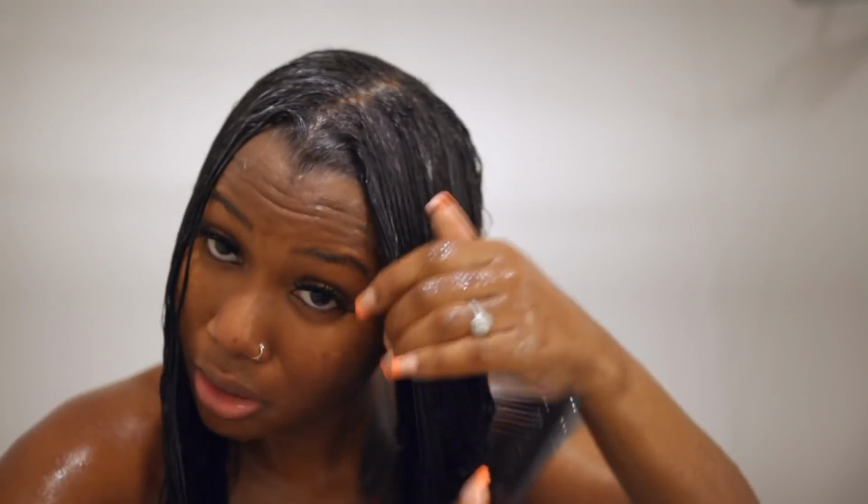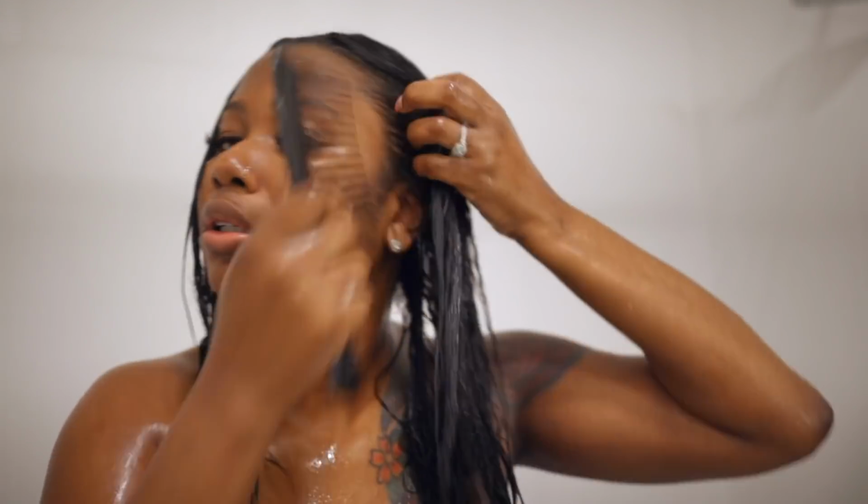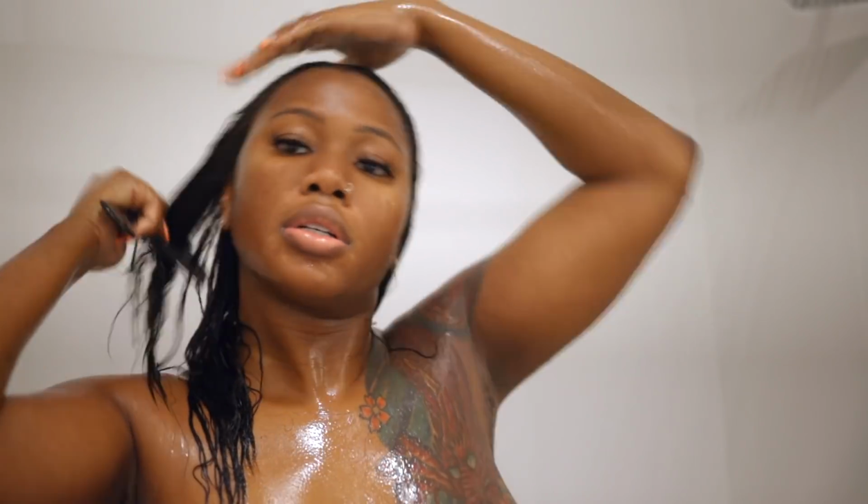I'm also gonna add my Olaplex conditioner. This is the number 5 on top of my deep conditioner, and then I'm going to use a wide tooth comb to comb through my hair. I'm very gentle with my hair. I never tug at it because I don't want to get any snags or any split ends. I'm very careful with my hair. I feel like when you nurture your hair and take care of your hair, it will grow. That's the biggest thing, is that you want to be gentle with your hair.